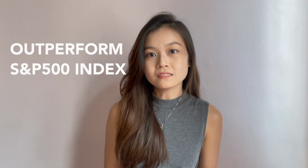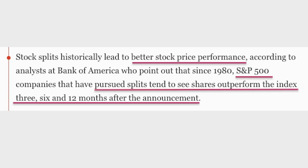So what are some benefits of a stock split? Historically, companies that do a stock split tend to perform better than the S&P 500 index. As we can see from this graph, according to some analysts from Bank of America, since 1980, S&P 500 companies that have pursued splits tend to see share prices outperform the index 3, 6, 12 months after the announcement.